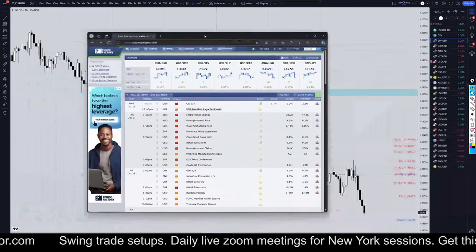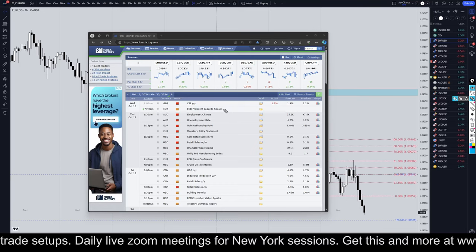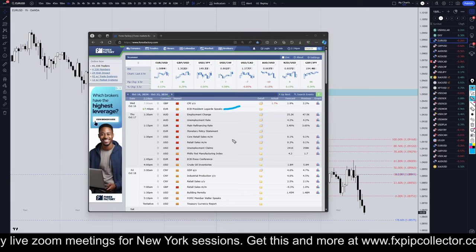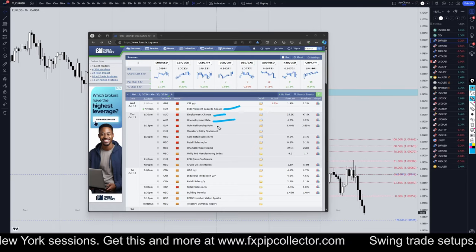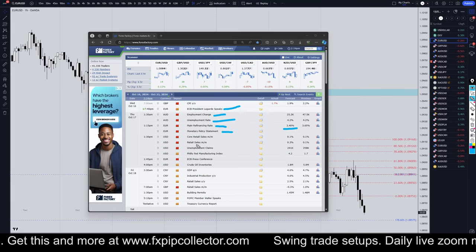So anyways, we have a few things to keep an eye on over the next 24 hours. We got President Lagarde of the European Central Bank talking this evening, actually in a little while. We also have some Aussie news this evening, unemployment rate, unemployment change. We also have the interest rate decision tomorrow for the euro, which they are planning on lowering 25 basis points.